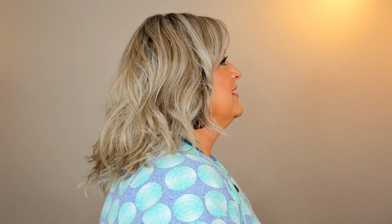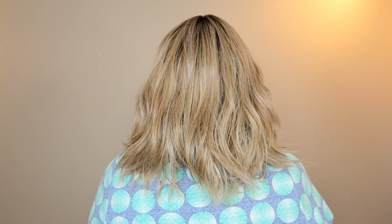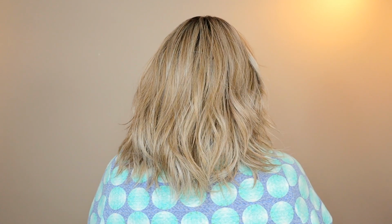All right, guys, this is the 14 inch. Let's do a spin for you. Hopefully the back looks good as I just threw it on. So it's about 4 inches shorter. So that one came a lot lower on me here.